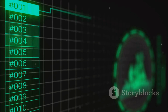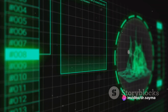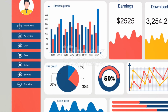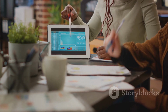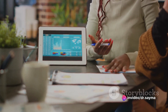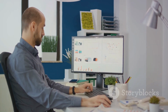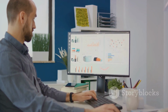On the other hand, Power BI, a product of Microsoft, is a business analytics tool that delivers insights throughout your organization. It offers data warehouse capabilities, including data preparation, data discovery, and interactive dashboards. Both tools have their strengths and cater to different needs. Your choice will depend on what you aim to achieve with your data. Choosing the right visualization technique and tool can enhance your data storytelling. Remember, the goal is to turn raw data into understandable and actionable insights.